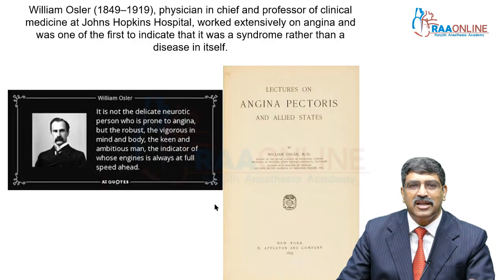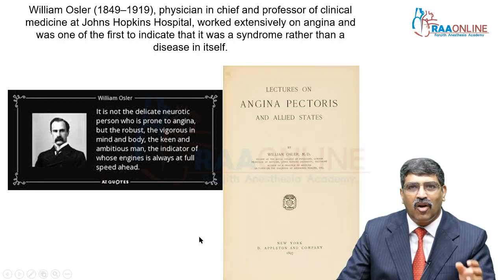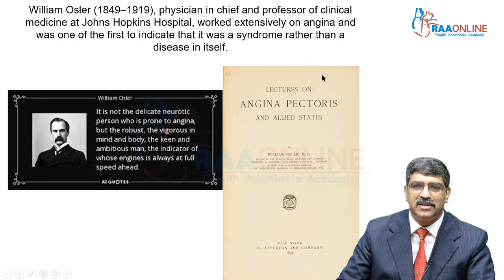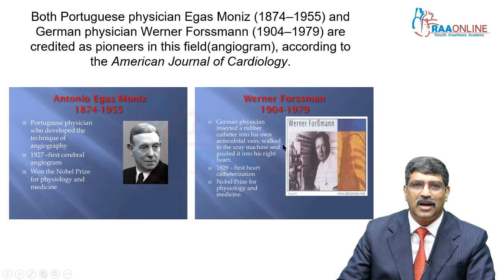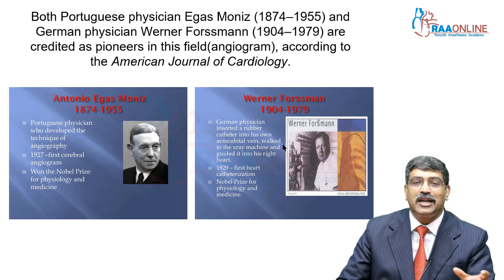The term angina was coined by William Osler in the 18th century, where he did a lot of research on coronary artery disease and gave a lot of lectures on angina pectoris. So far we were looking at coronary artery disease, but we didn't have any anatomical imaging.